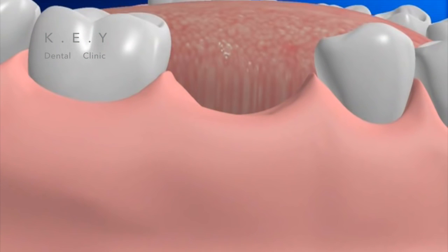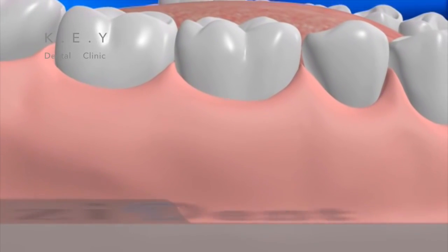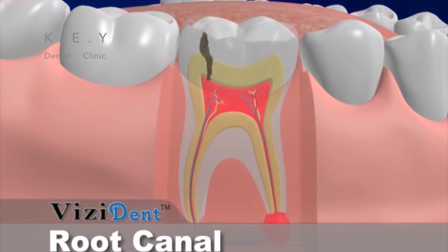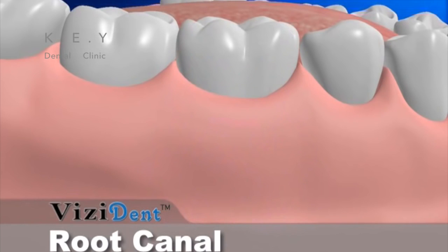In order to fill the empty space where the tooth was, a dental implant or a bridge may be required. These solutions ultimately end up costing more than root canal therapy, and you won't be able to keep your natural tooth. When possible, treating a diseased tooth with root canal therapy is almost always the best option, and with proper care, your restored tooth can last a lifetime.